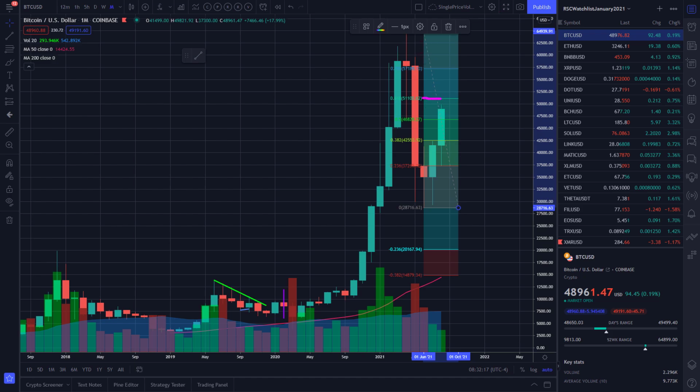So from the very top of this move, which was, let's just say, 65,000, all the way down to 28,000 or so. So that's the swing to the downside that we care about. And we're seeing a retracement of that swing. We've gone past 38.2 and the 50% retracement, and now we're approaching the 61.8% retracement. That is kind of like the last line of defense for the bear.